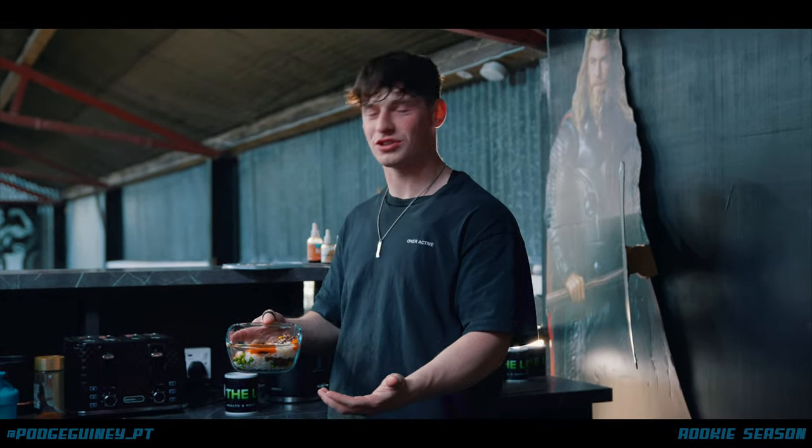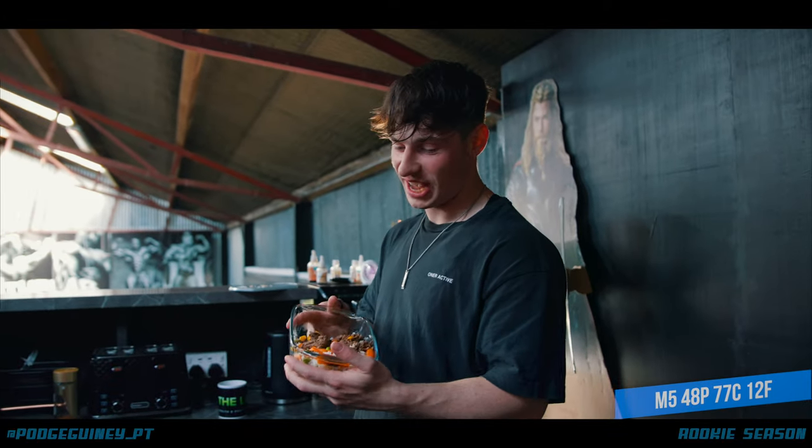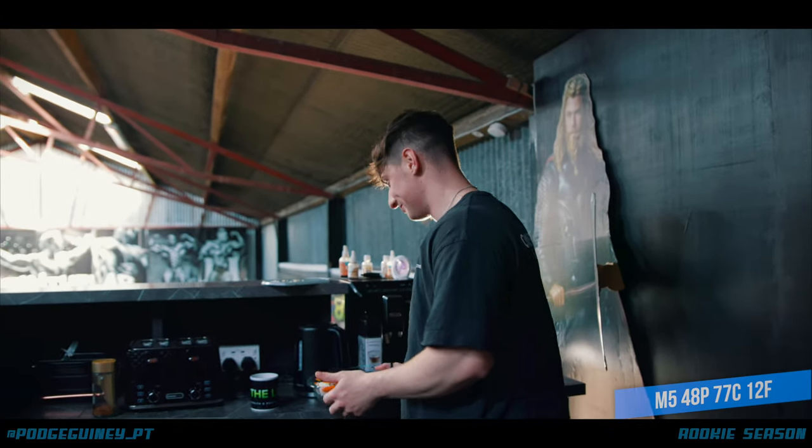So I'm going to have a meal once Claude has done with the microwave. Oh, I know my food is going to smell like floor cleaner. 200 grams of mince, 100 grams of rice, and veg. So yeah, once Claude has done the microwave.